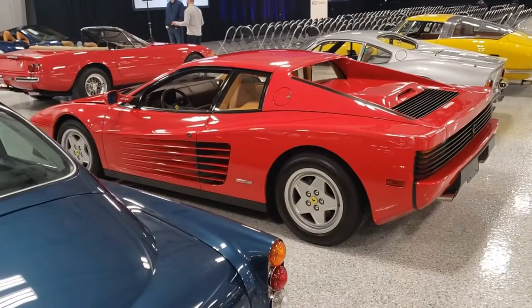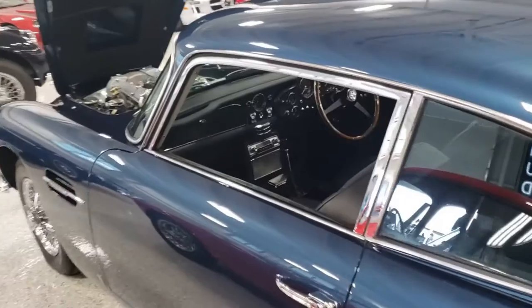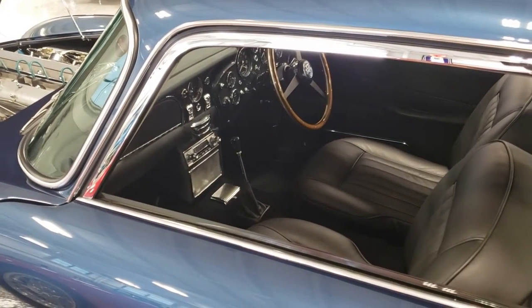Don't get me wrong, Testarossa is nice, but, you know, and this is the DB5, by the way, before called the DB6, the DB5. And then I'm laughing about it because only I think that that's funny.